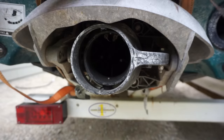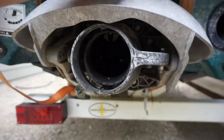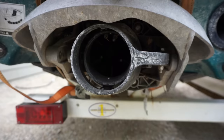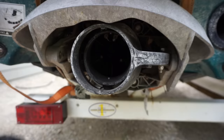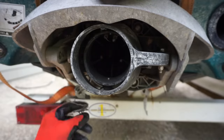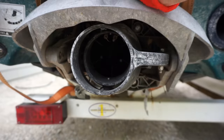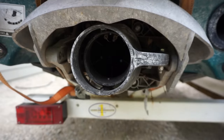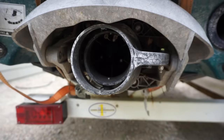Get that out. We don't want that wrecking our system here. Probably a baby bird in there somewhere. Afraid to put my hand in here. Bunch of sticks in there. Leaves and sticks.